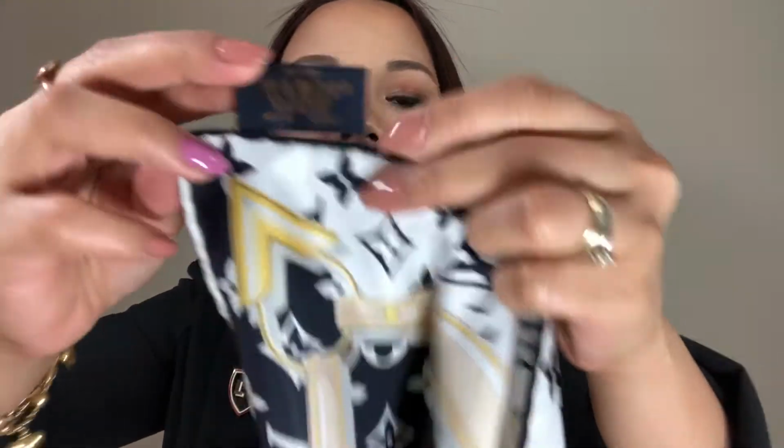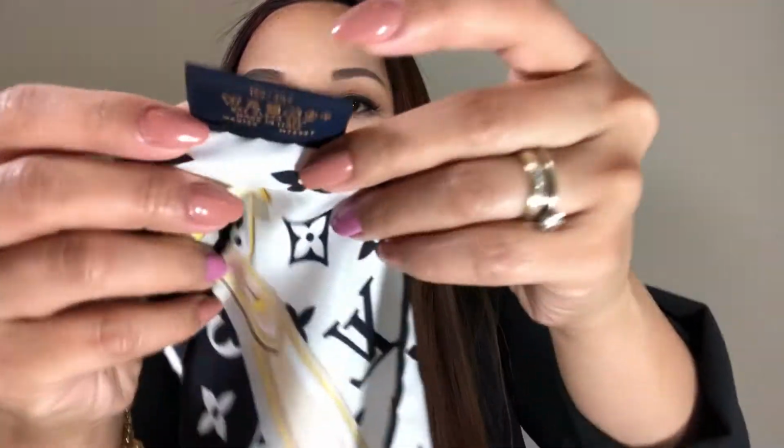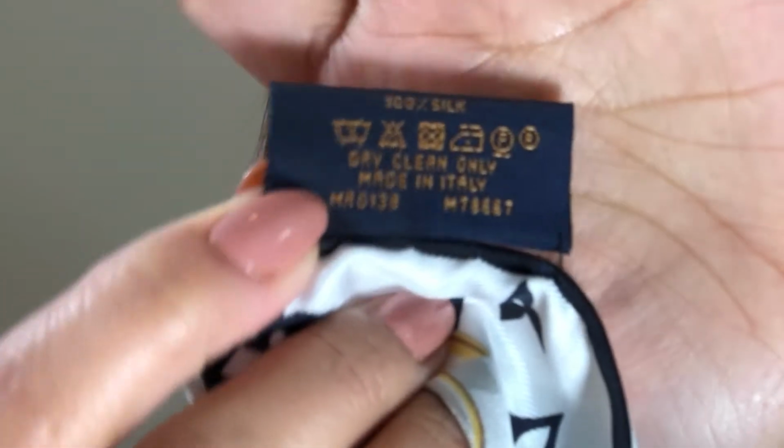So let me show you the tag that is on this scarf. I might very well just take this out because as you can see, after one wear, it's actually starting to come off. It says here Louis Vuitton, and on the other side, it says what item this is. The item number is M78667 and this is made in Italy. And it says that the date code is 0138. So it says it was made the 3rd week of 2018.